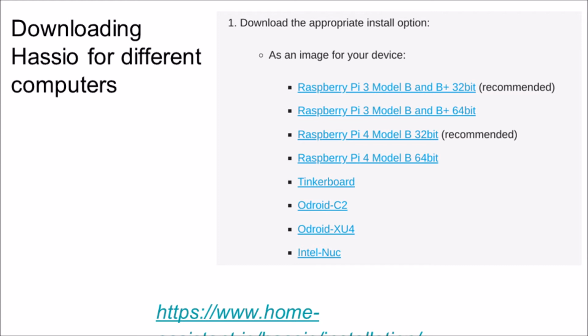A few different download options are presented for the Hassio software. These are for different kinds of computers which can run Home Assistant. I recommend starting with a Raspberry Pi. That keeps things simple. The need for more robust computing options will be discussed a little later in the program, but a Raspberry Pi is sufficient to implement a modest smart home build.